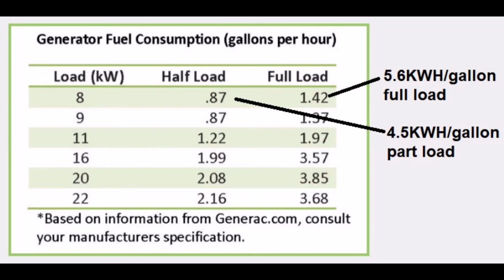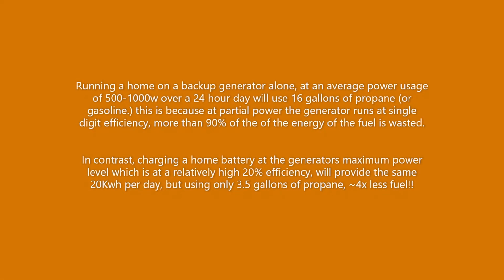This slide is from the Generac website and they show here that their large propane generators can make more than 5.5 kWh per gallon of propane, which is good. But they also show at half load that deal gets worse. They don't show their fuel usage at near idle, but it's still going to be a good fraction of a gallon an hour. So this is the takeaway.